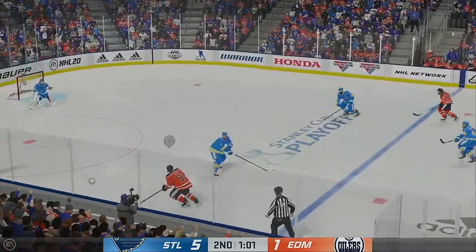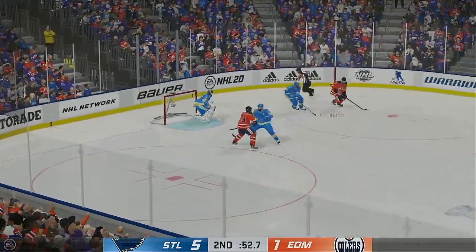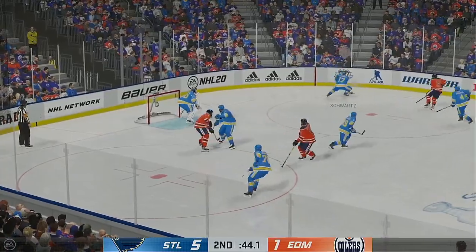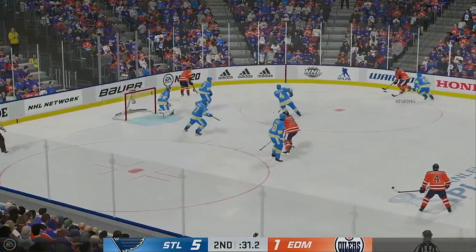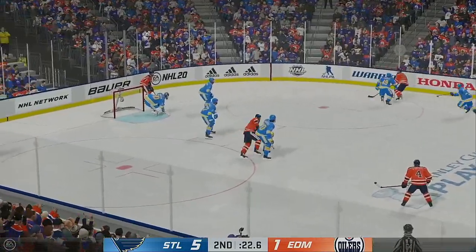Yurko's gaining momentum. One minute left. Second period nearly in the books here. Almost lost the puck, but hangs on as play continues. And he makes the save. St. Louis has it near the wall. He almost lost it for a second there, but regains control of the puck. Edmonton's got possession here in the offensive zone.